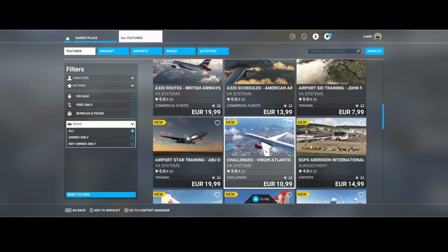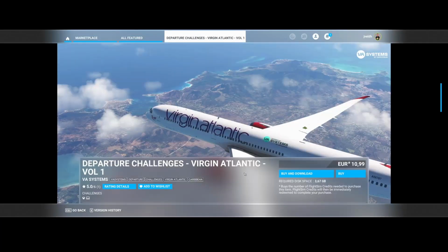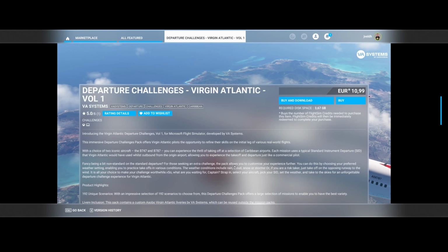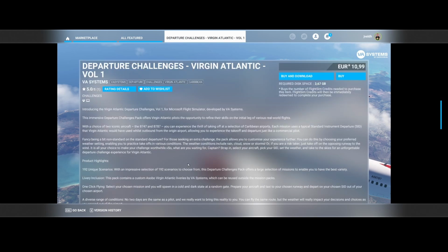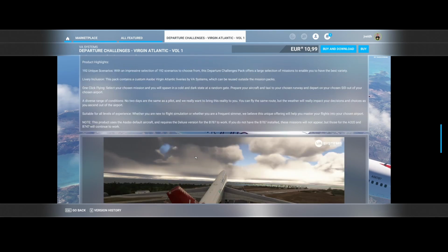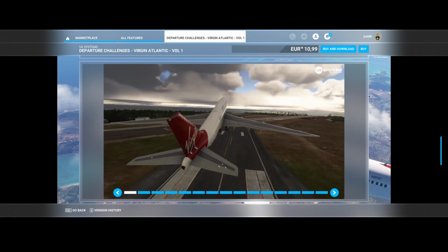With that, we're at the next one, also from VA Systems, the Departure Challenges Virgin Atlantic Volume number 1. As the name already tells, right? It's departure challenges, in this case for two aircraft, the Boeing 747 as well as the Boeing 787. And then you have a lot of taking off at a different selection of Caribbean airports. So each mission uses the standard instrument departures, right? And then you can practice a lot. 102 unique scenarios. Again, here the same is applicable. If you don't have the deluxe package, then you can't use the 787 missions.